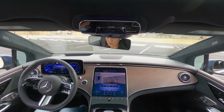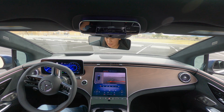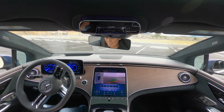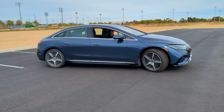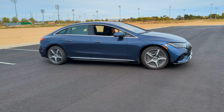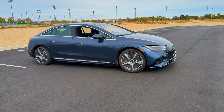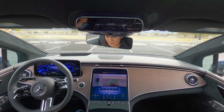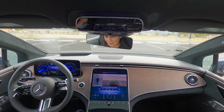Oh, not exactly matching in between the parking space, so we're gonna adjust. Still have our turning arrow on. There we go, backing up. Aligning here in the center.